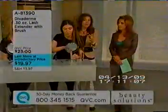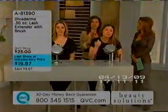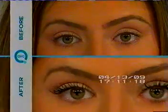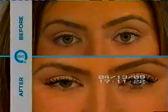So it's like having false eyelashes without the glue, without the false eyelashes. And we're going to show a before and after in a few seconds of Crystal. She's just brushing off those couple of fibers, and then look at her lashes. There we go. Oh my gosh, that's amazing. And this is just one coat.